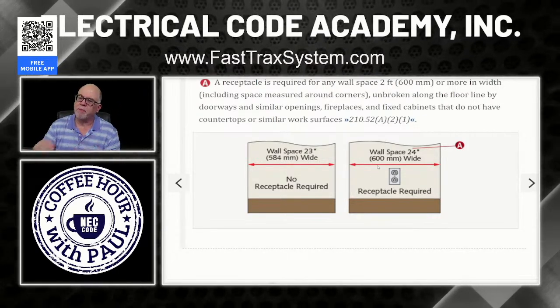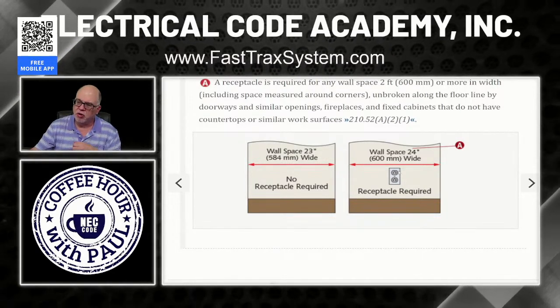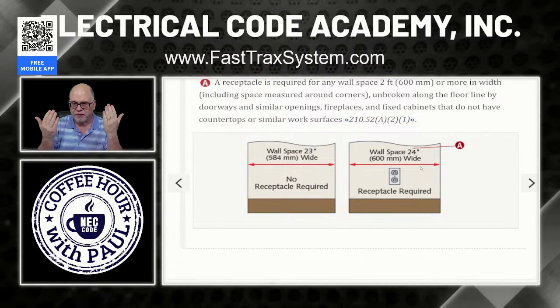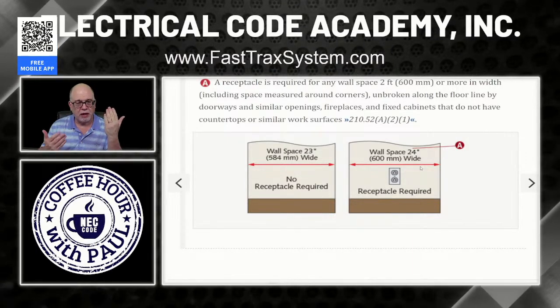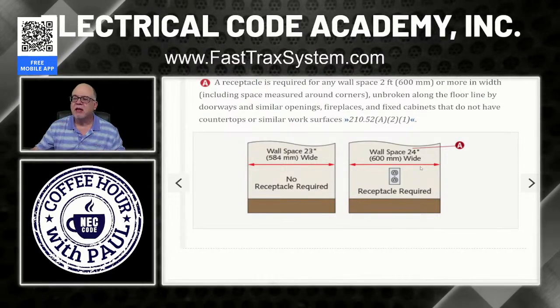Now, that same wall space, if it measured 24 inches or greater, then you're going to have a receptacle in there. Okay. So if the example is 24 inches exactly between the door opening and the edge of a fireplace or the edge of a fixed cabinet, with no shelving on it, then guess what? Or the edge of a doorway. If that is 24 inches, then you're going to need a receptacle there.